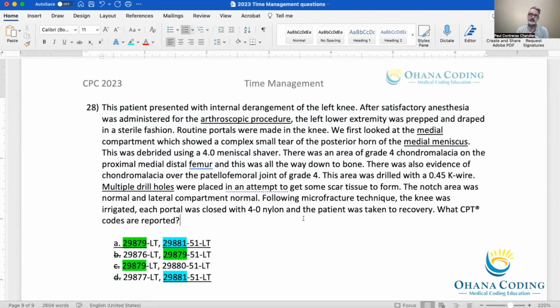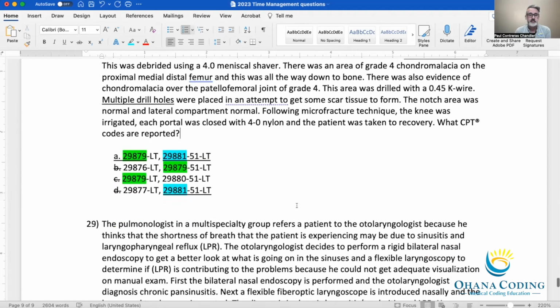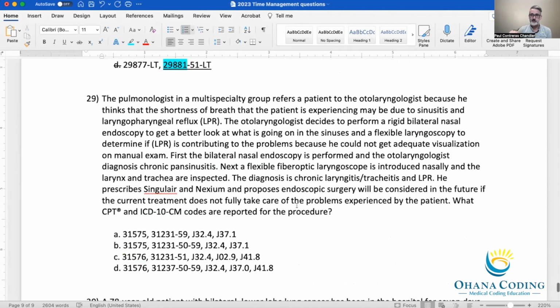Since more times than not, that's going to be the correct answer, since the 29879 code's in there 3 times, and the 29877 is only in there once. So technically 1, 2, 3, 4, 5 different codes. I technically could have stopped at 1, but again, just comfort level, even if I had looked up 2, still less than half of the codes to work with there. For number 28. So then number 29, only got 2 more, and then that'll be it.